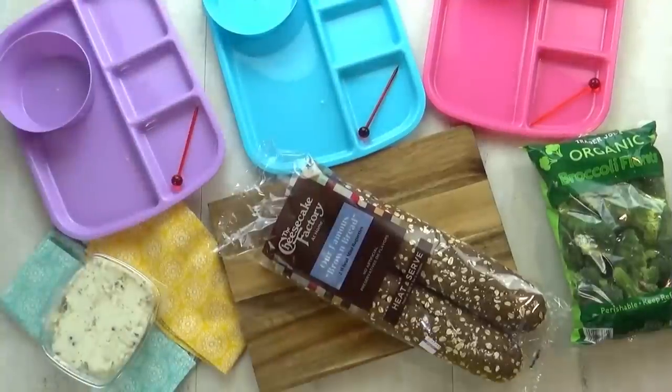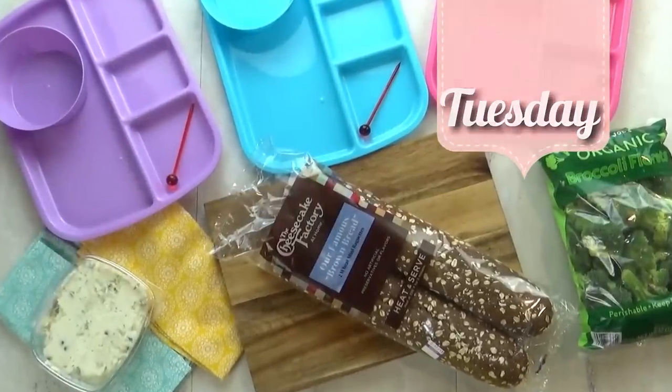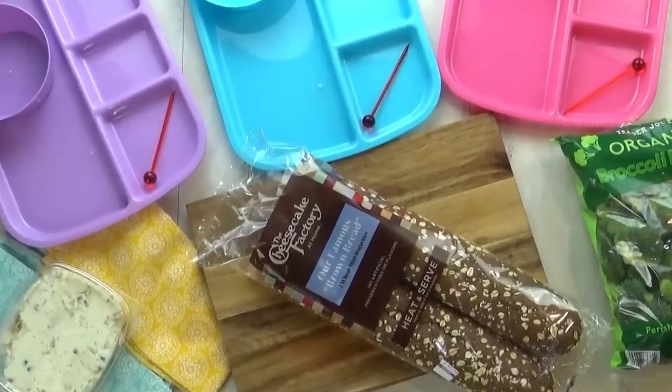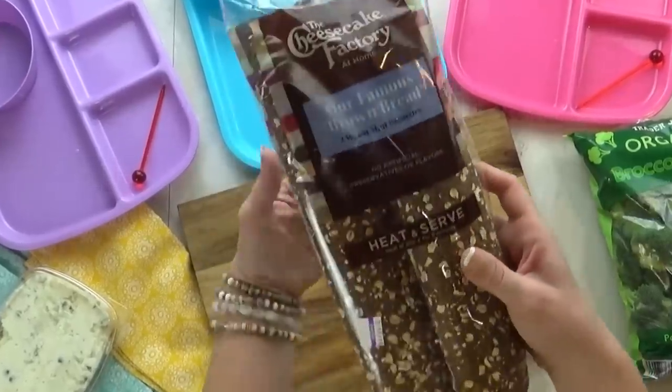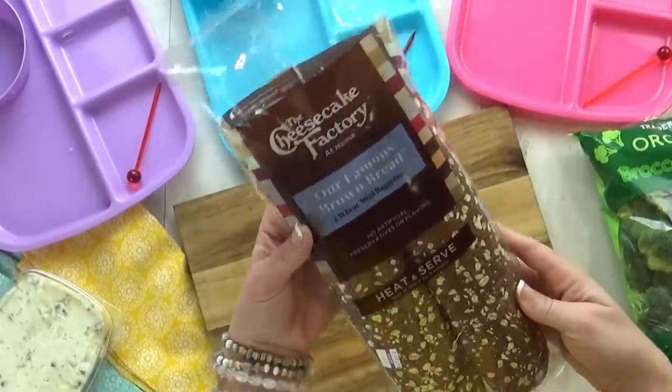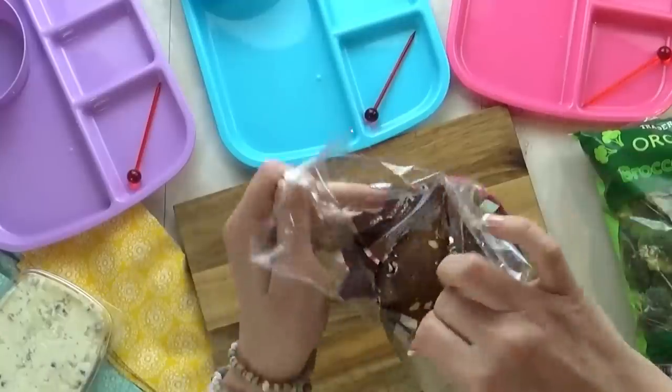Hi guys, and happy Tuesday. For today's lunch, I'm going to give the kids a few things that they've never tried before, and we're also going to do an activity they've never tried before, so it's gonna be super fun, and a little bit on the spicy side. I'm starting with this brown bread.